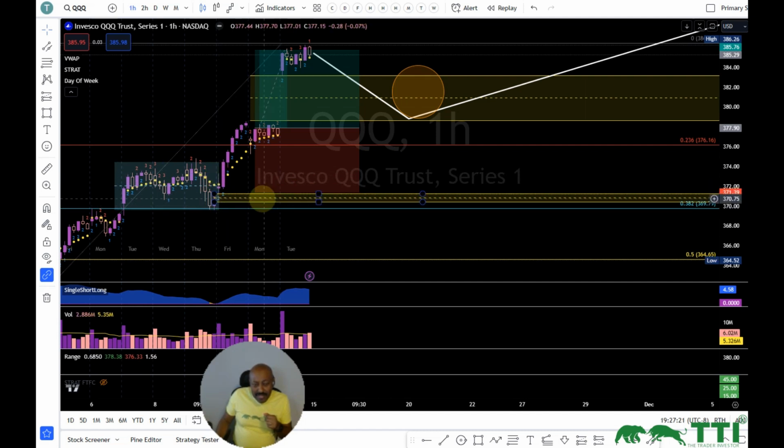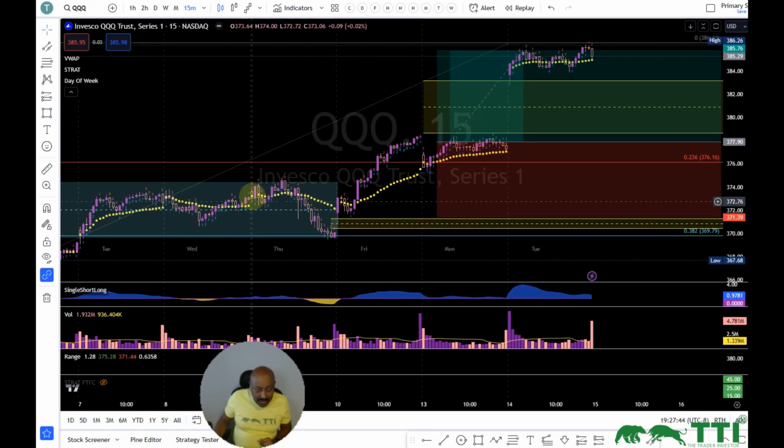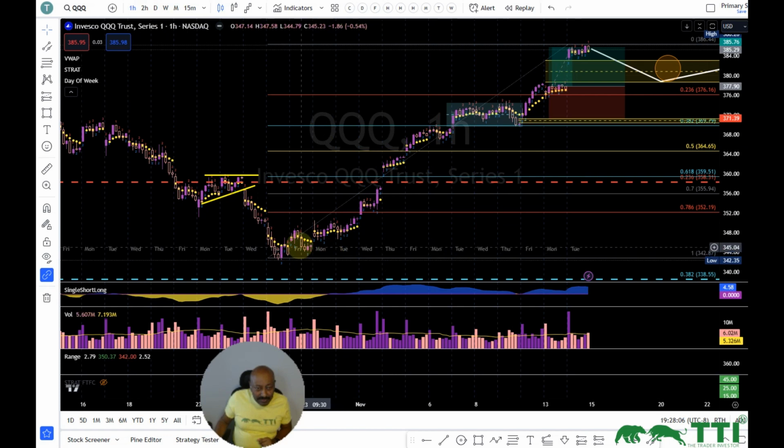If you draw your gaps immediately, as soon as the price opens the next morning, if you take the high of the last bar from the previous day to the open, because you don't know the low yet, right? As soon as it opens, you don't know the low. And just to prove that point, let's go to a 15 minute chart here. So here's the high, and then here's the low, but it opened somewhere here, so it's pretty close to where this gap is.